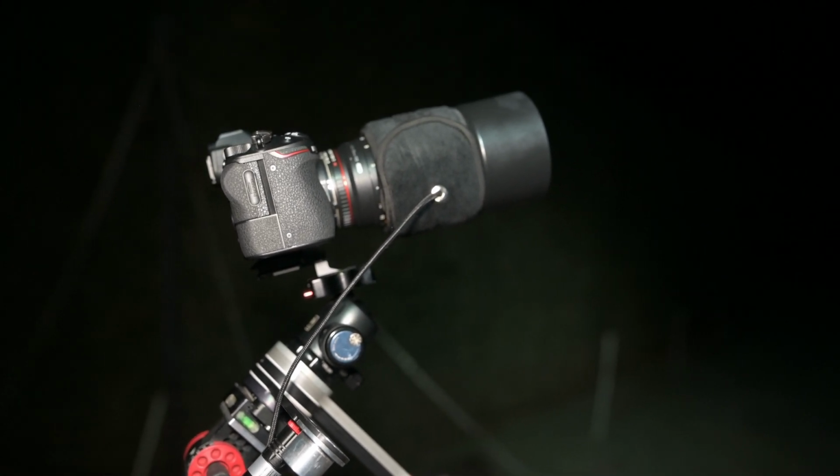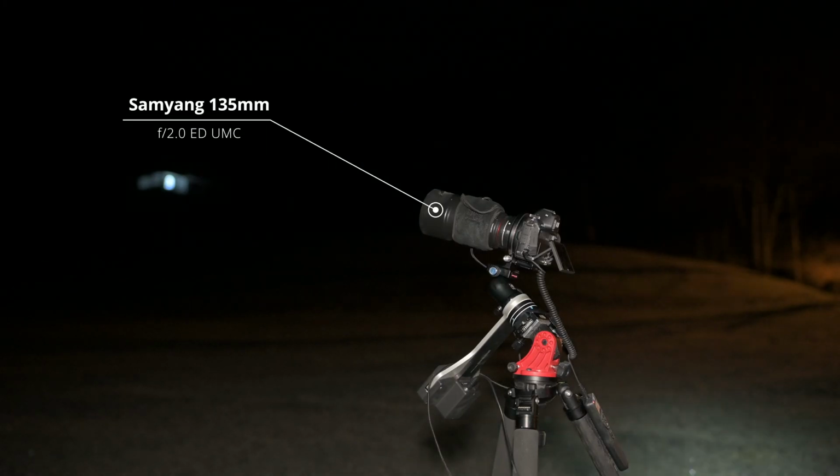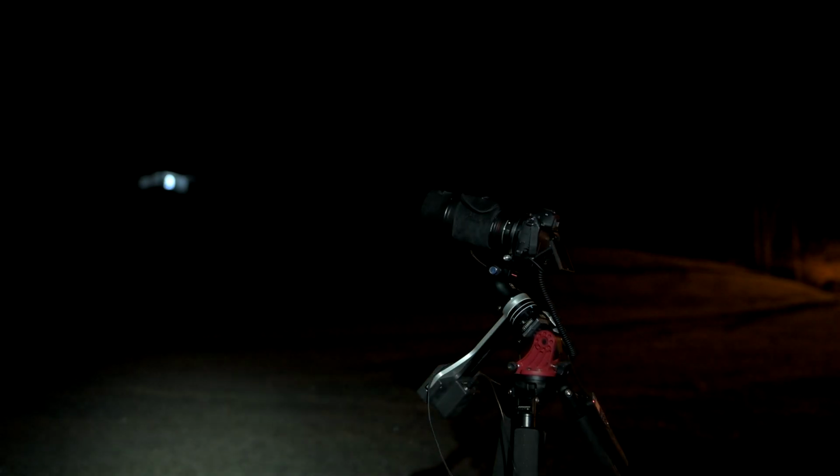The lens is probably one of the most popular lenses in astro. It's the Samyang 135 mm, which is really sharp even wide open at f2. With the gear almost ready, there is just one more thing we have to do before we can start shooting.